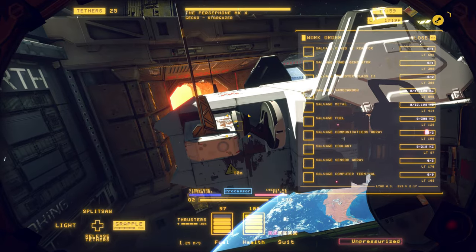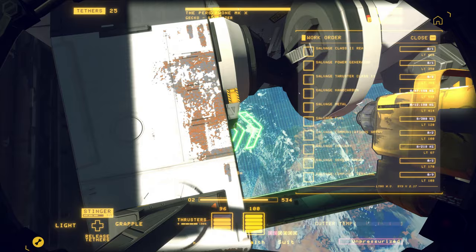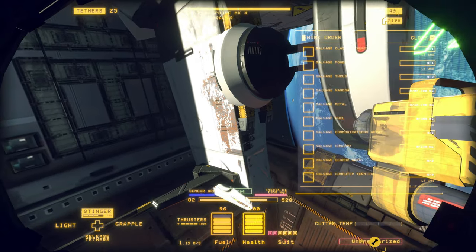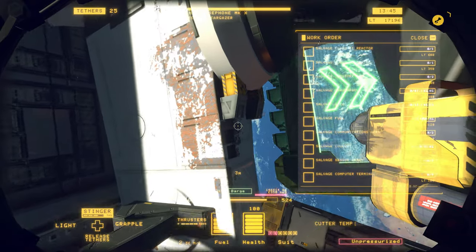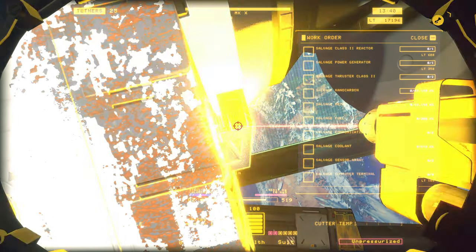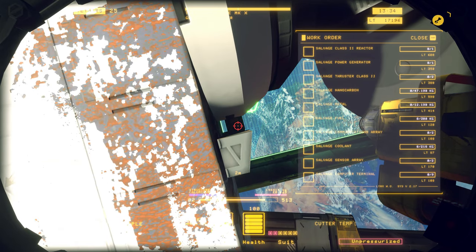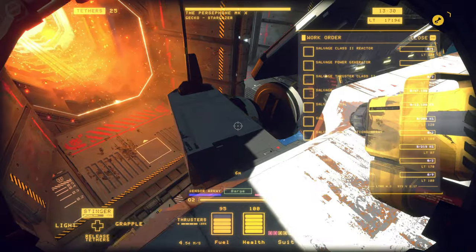Oh, wait. Little tiny cut points. I see them. No. Titanium. Oh, no. There they are. There they are. Oh, wow. Careful. I wonder if it's necessary, though. I wonder if we could just throw the whole sensor array down into the barge and get credit for it.